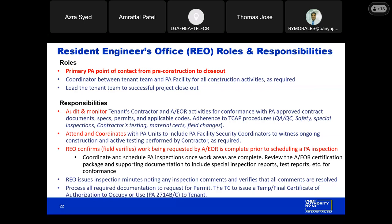We do attend and coordinate with our Port Authority units to include PA facility security to witness ongoing construction and active testing performed by the contractor as required. REO confirms, field verifies work being requested by the engineer of record to complete that the work is complete and conforms to the approved drawings prior to scheduling a PA inspection. So we coordinate, we schedule PA inspections once we confirm that the area being requested for certification and inspection is in conformance. We review the package, we make sure the title is correct, we make sure that the engineer of record that is found on the PA form 531 matches the person that's signing the certification package, and of course, all the supporting documents to include all special inspection reports and test reports are included and in conformance.